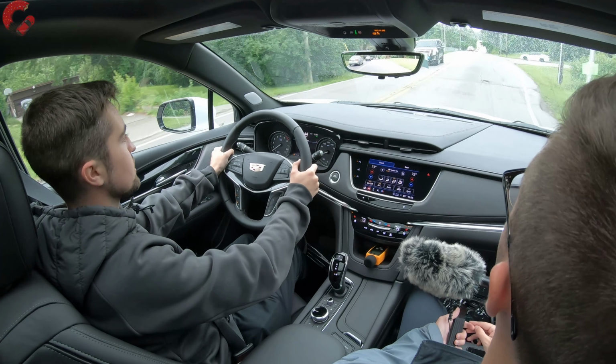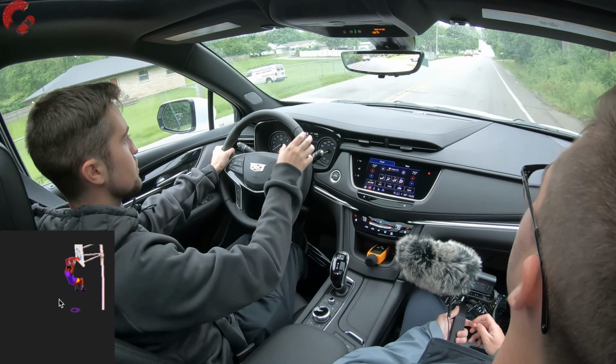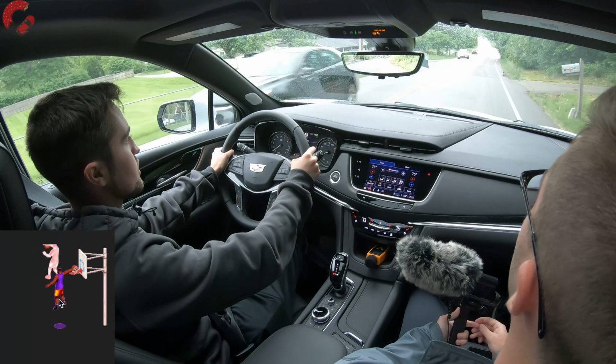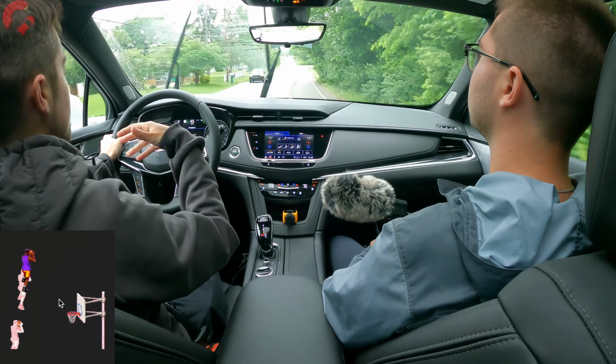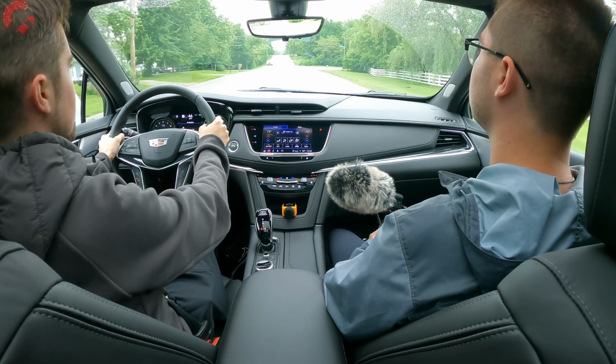Which is today's slam dunk. Definitely the overall luxury experience, refinement of the powertrain, and just kind of the whole thing is going to make you feel like you're having a nice, isolated luxury experience.